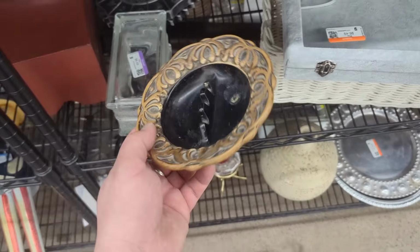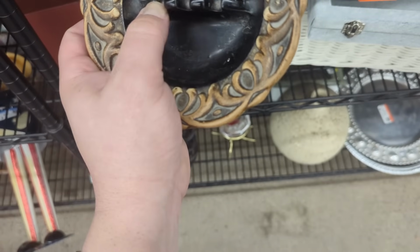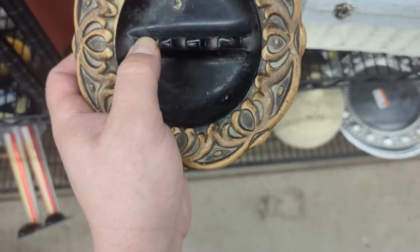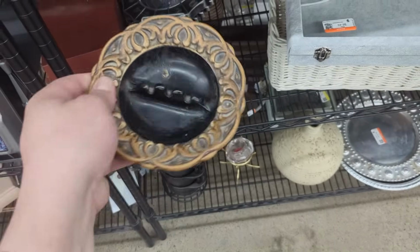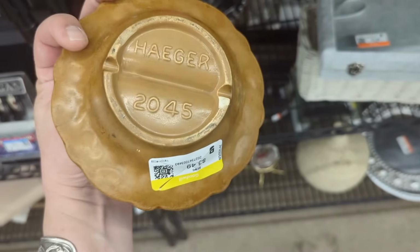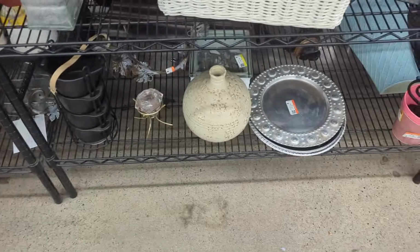Ooh, I like the ashtray. Is it chipped? Is it broken? I don't think so. I can't tell if that's a chip or not. I might have to put my glasses on. I really do like that ashtray, though. Oh, it's Hager. Well, look at that. $3.49. I think we're going to pick that guy up, too.